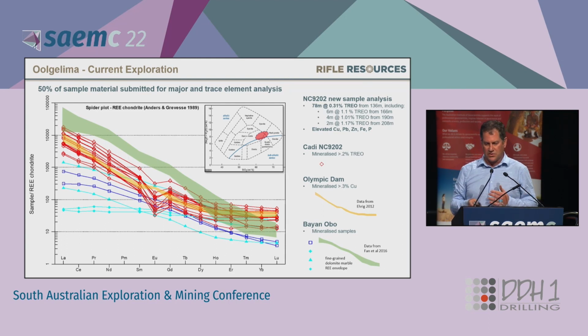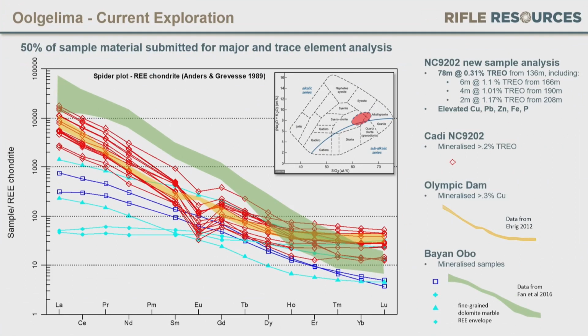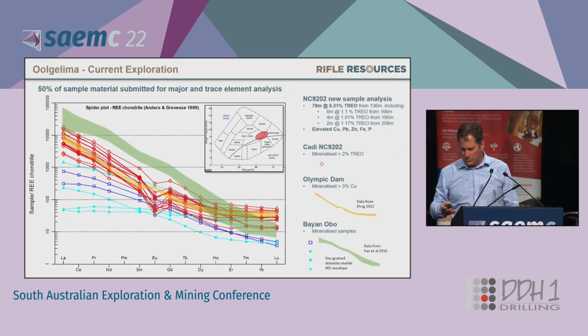In addition to that, I took some samples and we resubmitted samples to the lab to get the full suite of rare earth element analysis done on those samples, because the previous explorers had only really analysed for lanthanum and cerium generally. So again, I've got the Caddy, I've got the Bayan Obo envelope there in green with some other samples in the blue dots sitting down here. I've taken the mineralised envelope of samples from Olympic Dam that are above 0.3% copper from Kathy's paper there in yellowy orange, and you can see the mineralised samples above 0.2% total rare earths for Caddy here in red. So we're sort of sitting in the realm with some other really impressive mineral systems.